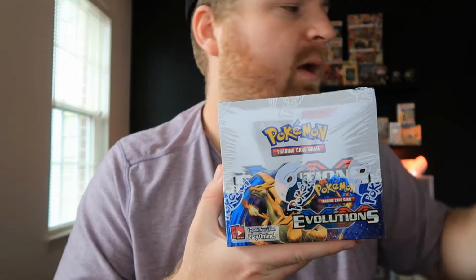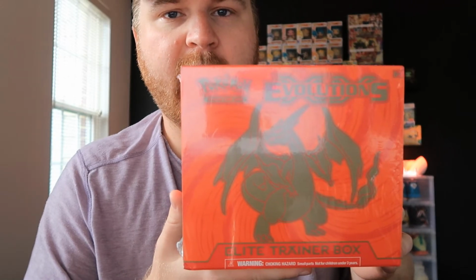The 4th thing I've been buying is a bunch of Evolutions, and I don't even know where to start with this really, but Evolutions booster boxes, you know, they're finally disappearing. Been buying these for the last couple months. Been buying single packs. Actually opened up a couple packs recently. I also hunted a few of these Charizard Elite Trainer boxes.